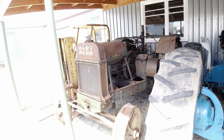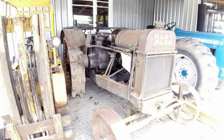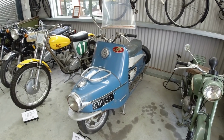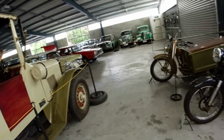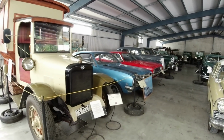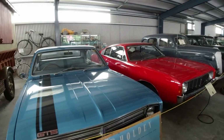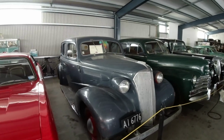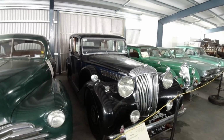And a Hart Par New Zealand Special. Onto motorbikes. An NZeta. That's intriguing. Villiers, Triumph. An international truck. Oh yes, I think this might be the lineup for me. There's a Holden Monaro GTS, Chrysler Charger, another big old Chevrolet, more than one, and an enormous Daimler DE36.